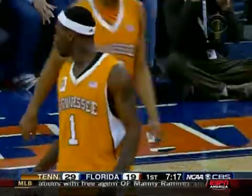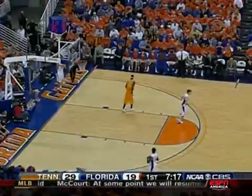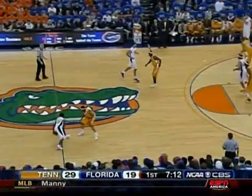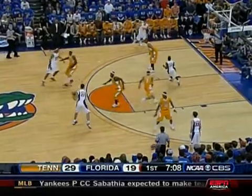Second Tennessee turnover. That's really the first time in the game, Kevin, that we've seen Tennessee try to play at the end of the shot clock. They want to play as quickly as possible. They don't want to get down to 5 or 6 seconds on the clock and have to make a move. 36% shooting for the Gators.